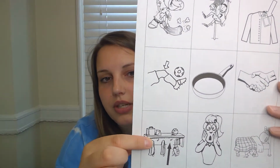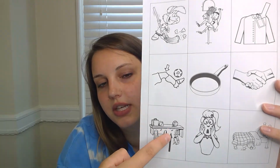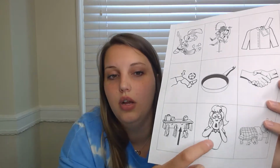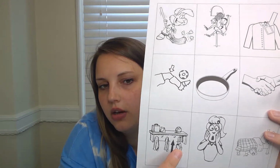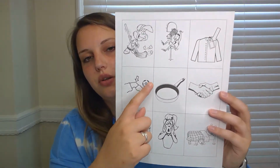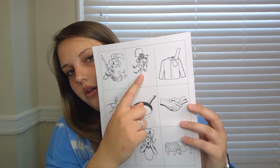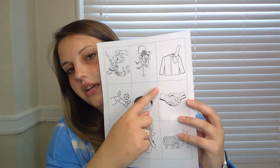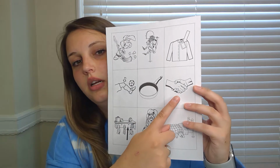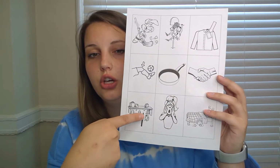Our picture here, we see another arrow and it's pointing to this hook. You might hang clothes on it, or looks like somebody's backpack is hung on a hook. Hook. It's used to hang something. So let's go back one more time. We have sweep, dunk, tag, knee, pan, shake, hook.